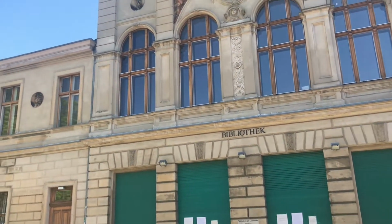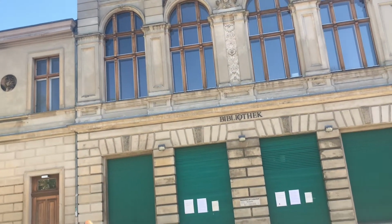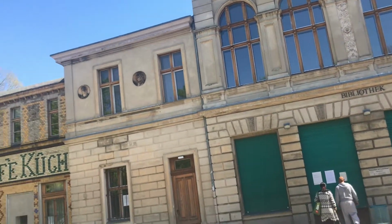So the fantastic building that today reads Bibliothek, it reads the library. Today it's been used as a library since 1995. This is, of course, Heinrich Bem's masterpiece.